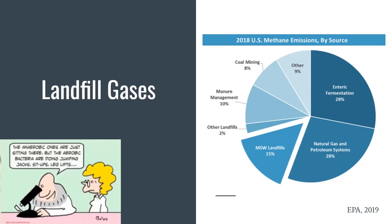So the approximate math is that every 100 pounds of food waste in a landfill sends 8.3 pounds of methane into the atmosphere. And methane is one of the worst of the greenhouse gases in that it contributes to warming much more quickly than carbon dioxide.